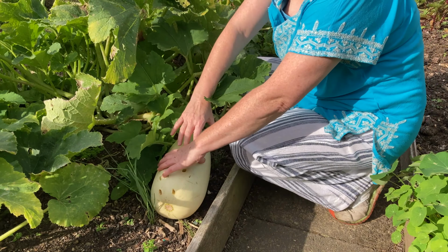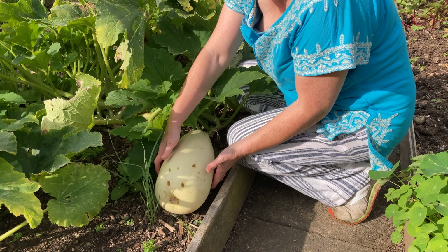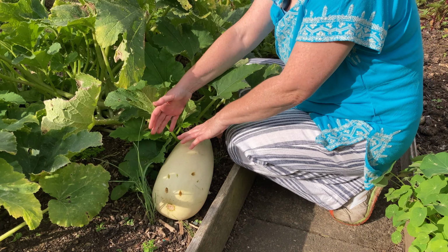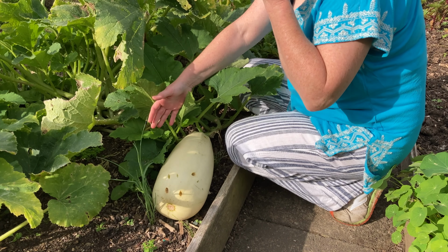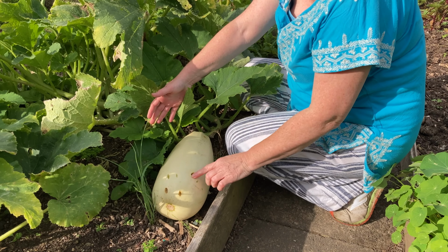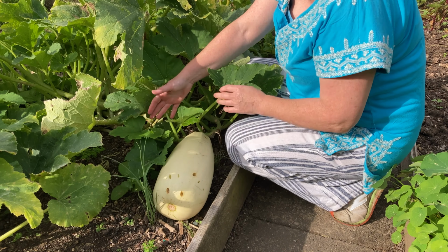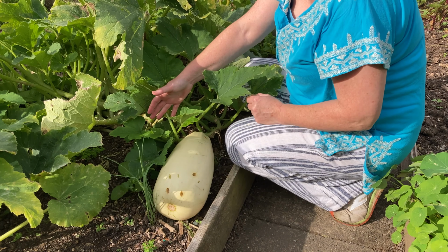Not sure if you can make out how big this is on the camera. It's a whopper. I'm leaving this courgette to just grow to its maximum because I'm going to try and save the seed for it. Some birds have been pecking at it, but it should be all right. I'm just interested to see how big it's actually going to grow.